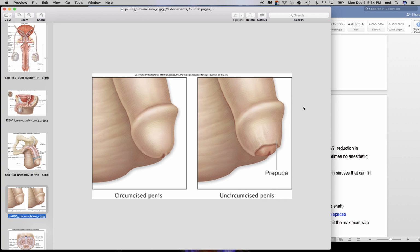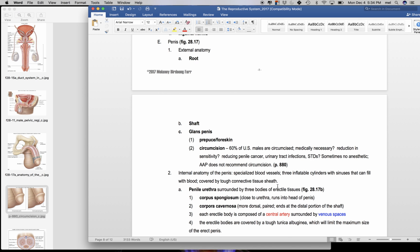In the US, circumcision is still relatively common, although it's becoming less so. With a circumcision, shortly after a baby boy is born, usually, they take and remove the skin. Sometimes they do it by putting some kind of pressure treatment on it so that it eventually falls off. Sometimes they do it by surgically removing it. About 60% of US males are circumcised. It's getting less common now. There's a lot of debate about circumcision.